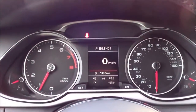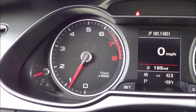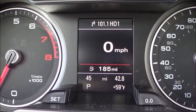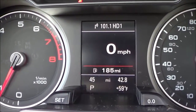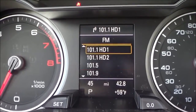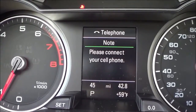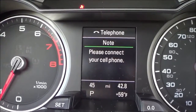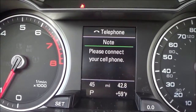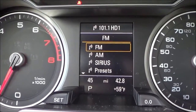Now coming to your gauges, the font of them are very clear and easy to read, very bold too, and I love them a lot. Now coming to your little center screen right there, that's basically going to show you a little bit of vehicle information here, like your fuel range, your trip odometer, and what gear you're in. And then you can select your radio station from there too. Then you have a digital speedometer, then if you have a telephone connected. Basically it's a little mini Audi MMI interface.